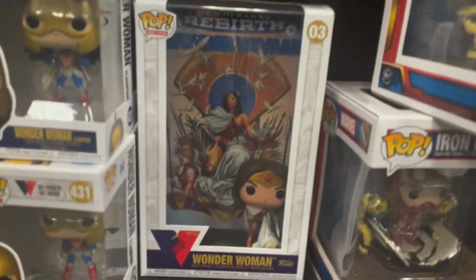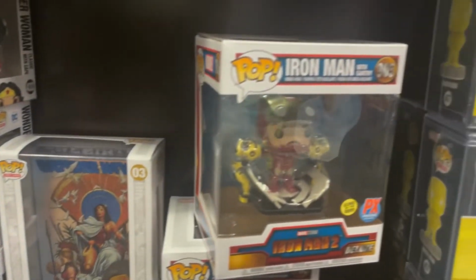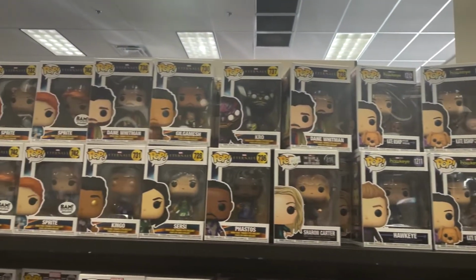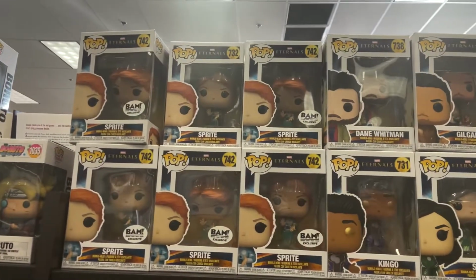This one right here is really awesome. This is the Wonder Woman comic book cover. That's really awesome to see. And also the Iron Man with Gantry. They also have a lot of the Hawkeye pops. And of course, I couldn't find the Kate Bishop with Lucky anywhere, but now they're everywhere. A lot of Eternals there, including the Books A Million exclusive Sprites.